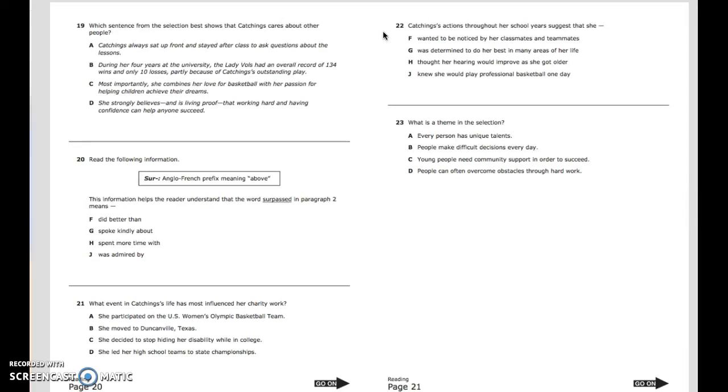23. What is the theme of the selection? A. Every person has unique talents. B. People make difficult decisions every day. C. Young people need community support in order to succeed. D. People can often overcome obstacles through hard work.